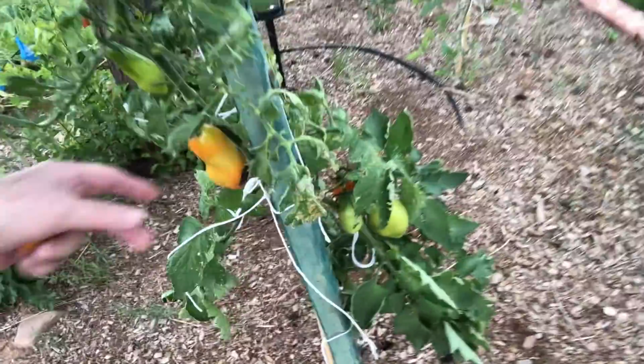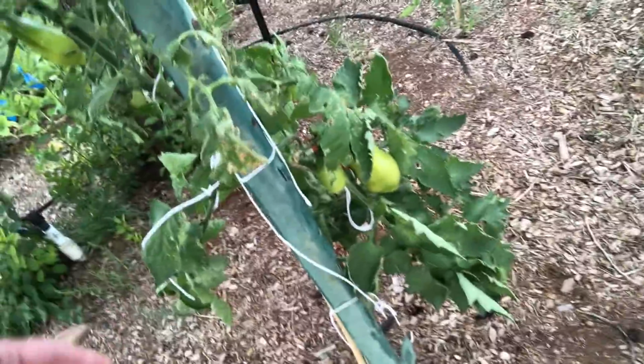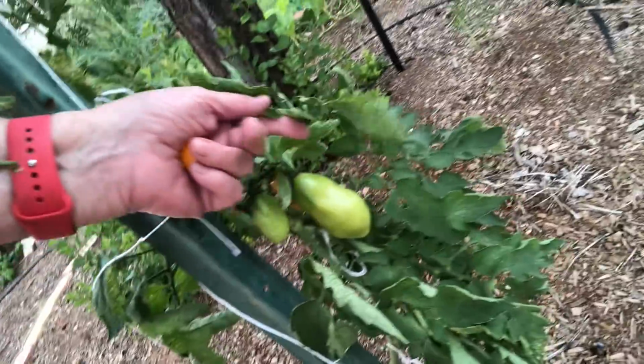We planted tomatoes in several different places, trying to find out where they might work the best. Here is one that we planted in this tree guild. This is a big plum tree, and so this is a San Marzano, and that one had rot on the bottom, and so these are coming along pretty nice. So it liked this spot, and then over here.